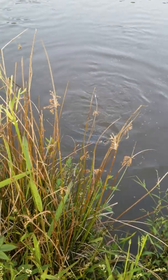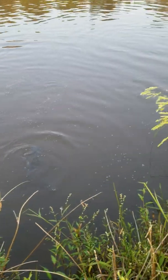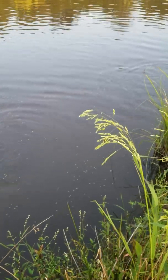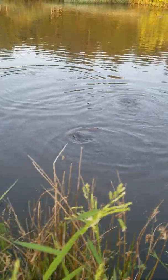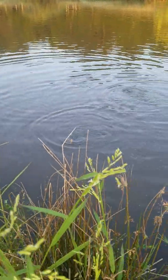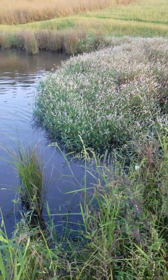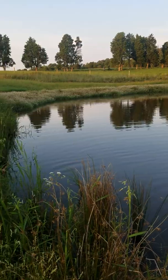We always just catch and release. For now, we might be thinning some of them out. What, next spring maybe? Thinning some of these out. Yeah, if I can add more. Yeah, we want to get a grass carp too to help get rid of this stuff right here. This is trying to take over all around, especially over on the ends.